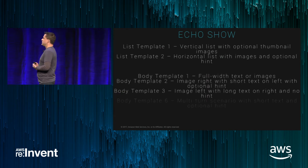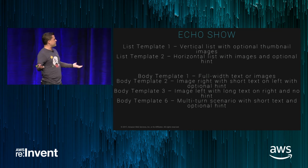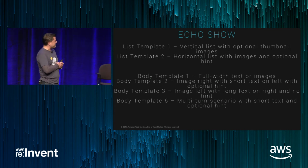Body template is 1, 2, 3, 6. Don't ask me where 4 and 5 went. This is what we came up with in the engineering team.